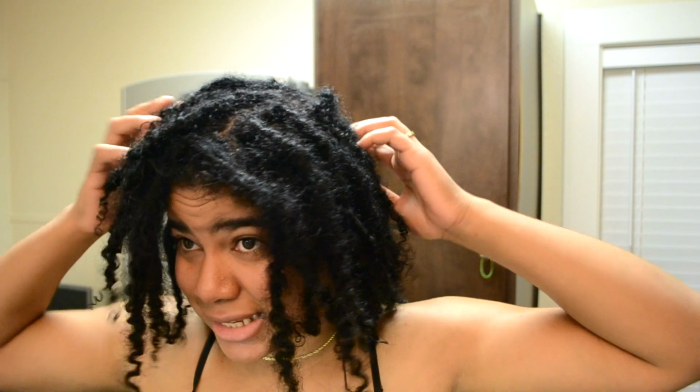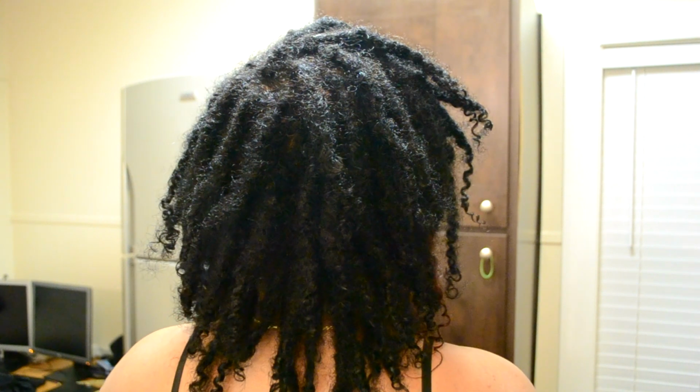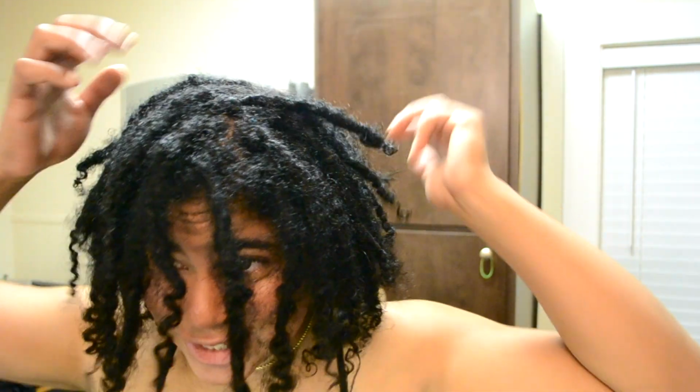So this is what it's looking like. Ooh, it's dark. It's really dark. Oh my god, oh my god. Okay, 360 real quick. Sheesh. It looks nice though. It's been so long since I dyed my hair black. It's like, wow. He's back. Let me show you the colored side.